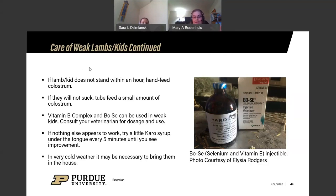We've had some that we thought, hey, they're doing great. We've got them going, they're standing up and going. And we go out in a couple hours and they're cold again, because mom wasn't letting them nurse. So going out, watching it, and making sure, it's going to be a case by case basis depending on that ewe and that lamb or that new kid.